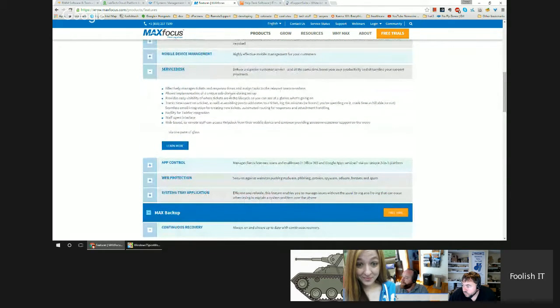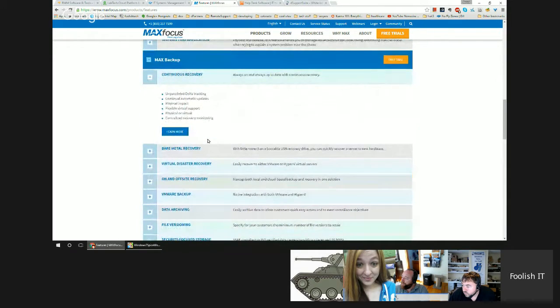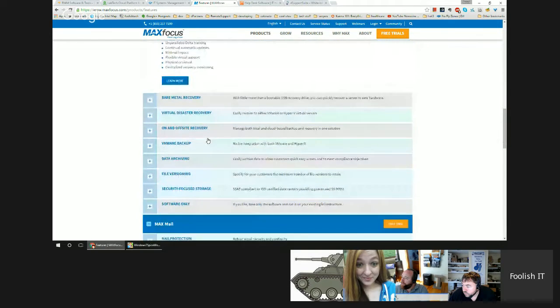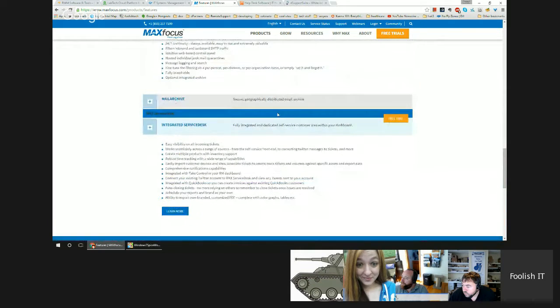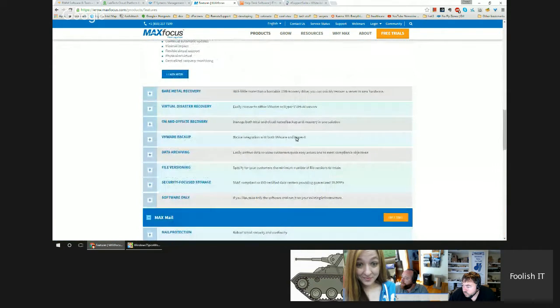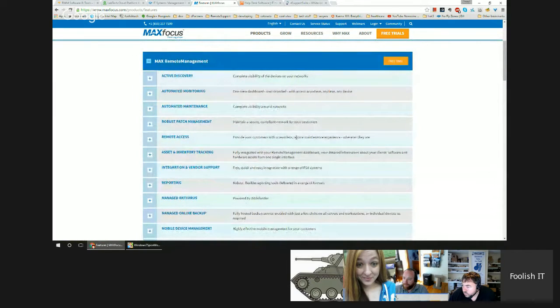Yeah, so they can give you a ticketing system inside of it as well. So this one gives you quite a lot on there. And looks like they have some other applications you can add on. But basically the whole point of them is to be able to manage things and focus on things. I think MaxFocus does things by seats.